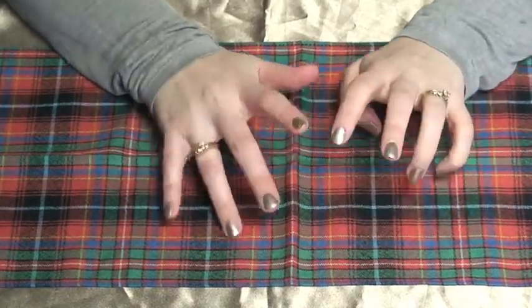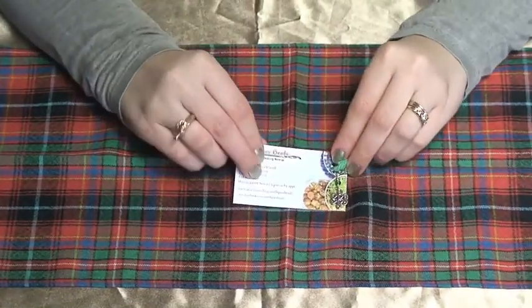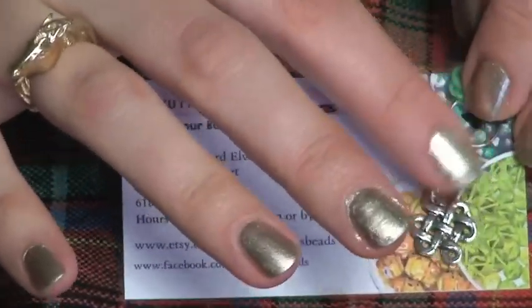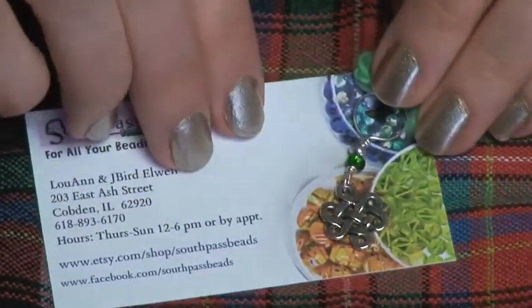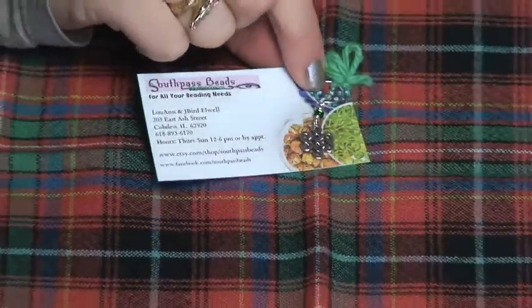Okay, let's see what could be in your box this month. Oh boy. A stitch marker from South Pass Beads. A Celtic. We'll just say Celtic. Okay, sounds good to me. That's a Celtic knot. Scoot over that way a little bit. And back. There. Perfect. Isn't that pretty? Very nice. A knot, I mean.